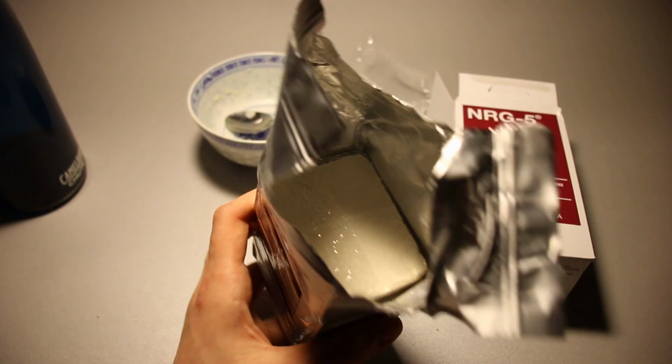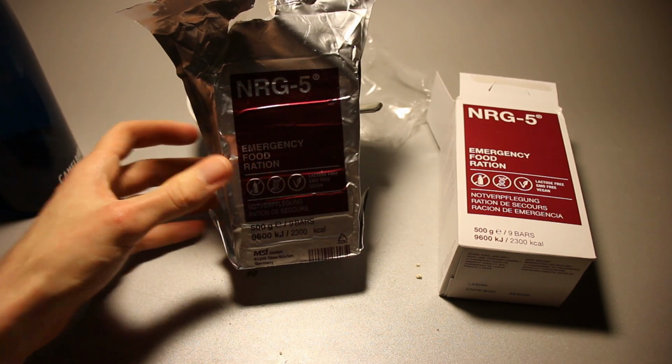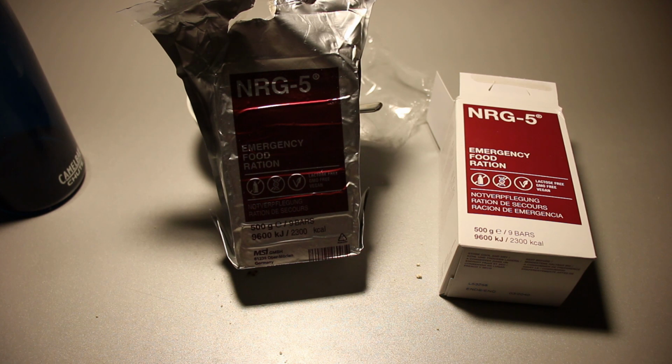Little update at the end of the video. You can see there is one more bar missing from this, and I just had my parents try this. I took one bar, one half for my dad, one half for my mum, and my dad only said it's quite dry. So I guess that says everything about it from that perspective. And my mum said she would rather starve than have this.